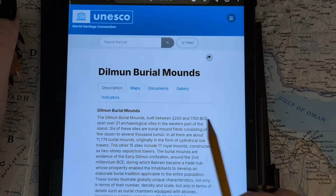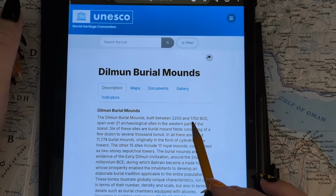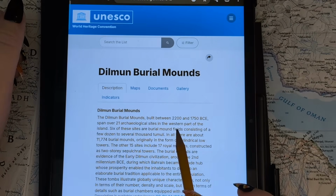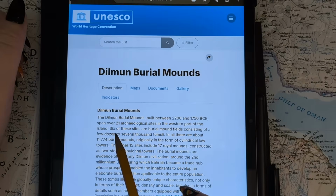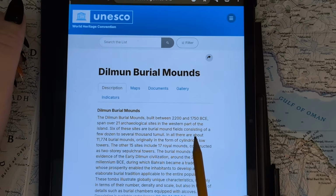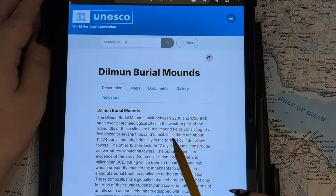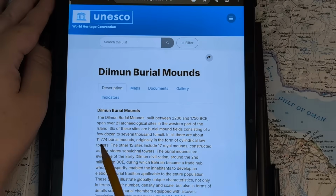The Dilmun burial mounds, built between 2200 and 1750 BCE, span over 21 archaeological sites in the western part of the island. 6 of these sites are burial mound fields, consisting of a few dozen to several thousand tumuli. In all, there are about 11,774 burial mounds, originally in the form of cylindrical low towers. The other 15 sites include 17 royal mounds, constructed as 2-story sepulchral towers.